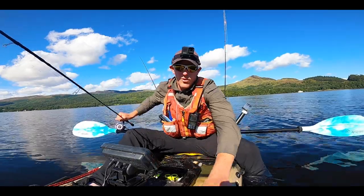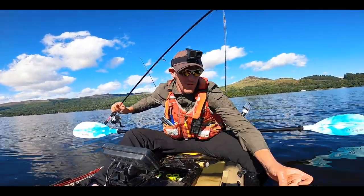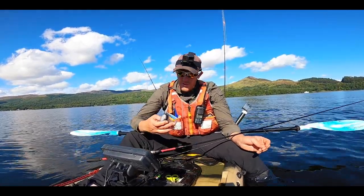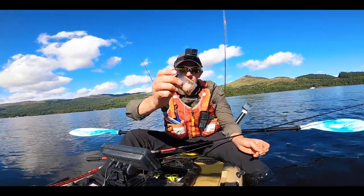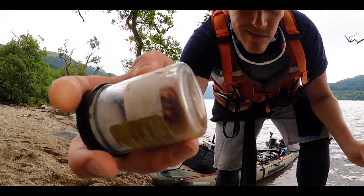Well, the natural method's working. I'm using these little worms, which I actually found on a beach, funny enough, when I was paddling up here. They're just little artificial earthworms. Amazing bait. It's working a treat.